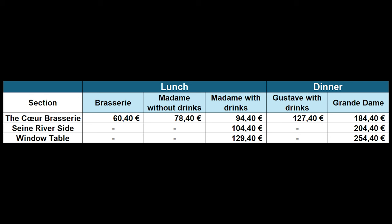Here are the prices for dining at Madame Brasserie, ranging from 60 euro to 254 euro. At 60 euro, the starting price is slightly above what you might expect to pay at a ground-level brasserie. But at the highest end, the price of 254 euro is comparable to what you might find at a Michelin-starred restaurant, although Madame Brasserie does not hold that distinction.